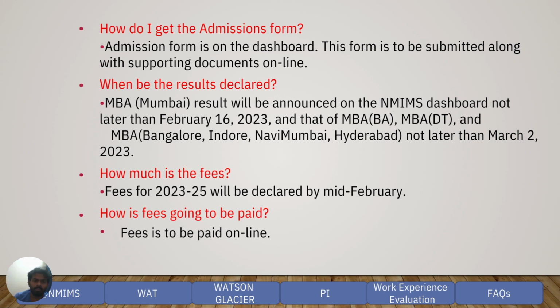Then fees will be declared by mid February, and fees are to be paid online. This is just about how it is going to be on the day of your personal interview, with the tests and everything on the day, and it is completely 6 hours. So be planned for the 6 hours and book tickets accordingly, making arrangements based on those 6 hours.